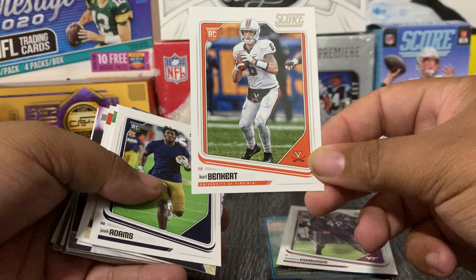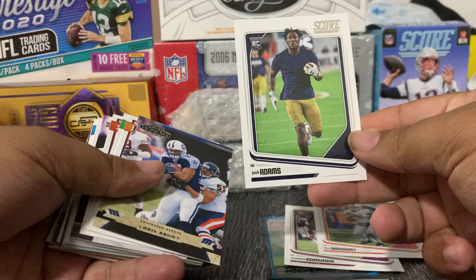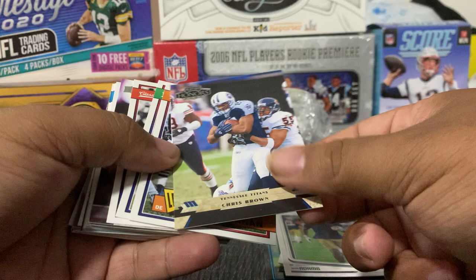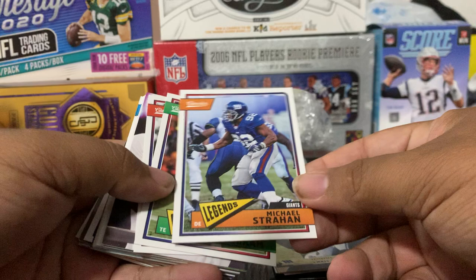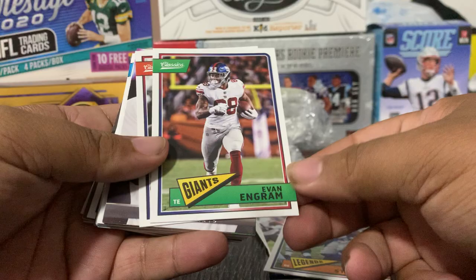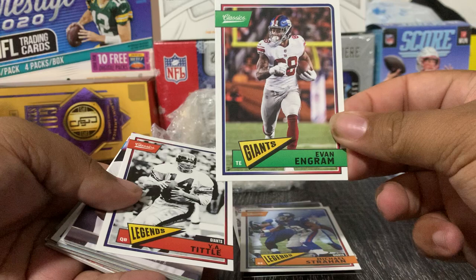We got a Josh Adams rookie card. We got a Tennessee Titans Chris Brown. The Titans have always had one of my favorite color schemes and uniforms in the NFL, man, ever since the Houston Oilers switched over to Tennessee. Here we go. We got a classic legends Michael Strahan. We got an Evan Engram. Those of you that play fantasy football, it's a good backup tight end.